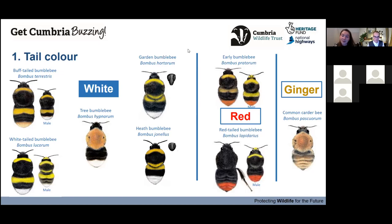So already, if you're seeing, say, a ginger bumblebee out and about, it's pretty much almost certainly going to be a common carder. There are some other carder bee species that are ginger, but they're much rarer. So already you're really limiting your options, which is really fantastic, and it means you can get close to an ID quite quickly. Saying that, a good Bumble ID, a good ID in general, always eliminates all other options. But at least when you're starting out and learning, it's nice to feel comfortable in narrowing it down to something quite quickly and easily.